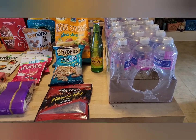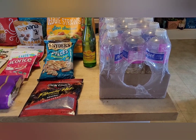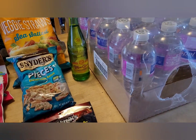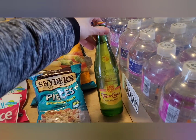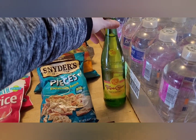We got 2 cases of this Propel again, which is awesome. My husband really likes these, and I guess I probably ought to, at the rate we're getting them, let my kids start drinking some of them. Maybe not the whole bottle, but we could pick up 7 individual drinks, and I made my mommy heart very happy and picked up 7 of these Topo Chico, and it is the grapefruit flavor, which is delicious.